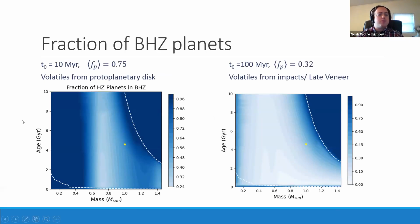So in these two plots over here, I'm plotting the fraction of planets in the belatedly habitable zone as a function of stellar mass and stellar age. So let's first look at this plot where I'm considering habitability to start at 10 million years. So over here we can see that the fraction of planets in the belatedly habitable zone does depend pretty strongly on the mass and the age of the host star.